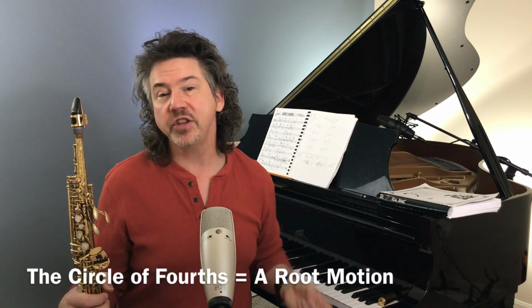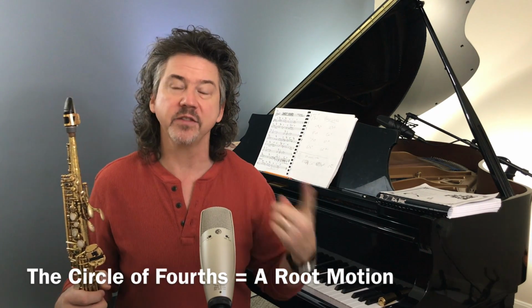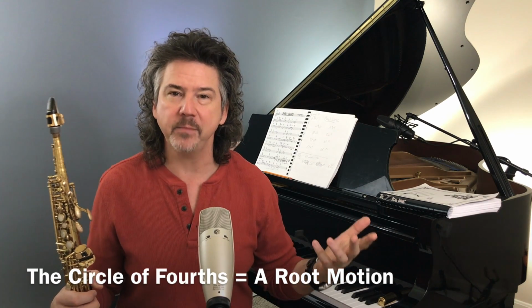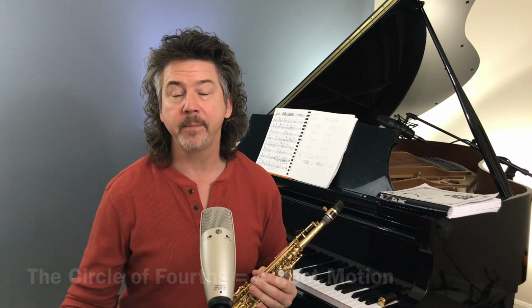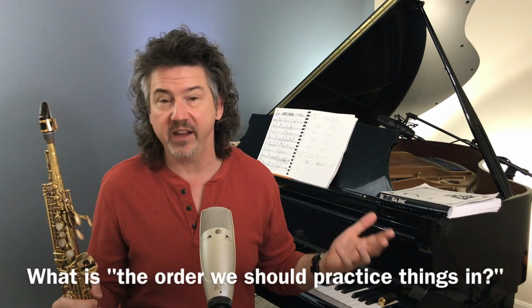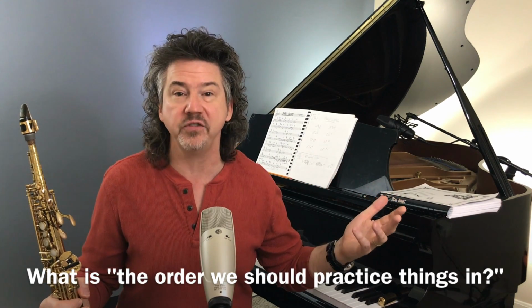So whatever you are practicing today, you should practice it around the circle of fourths. So what do I mean by that? Scales. If you're practicing your major scales today, play the C major scale. What scale should you play next? You could play the next easiest scale. You could go up a half step. There's a million ways you could do it.